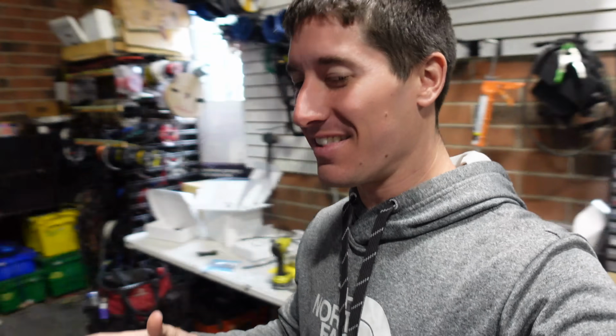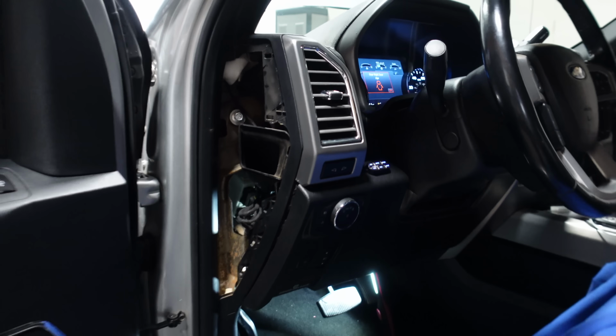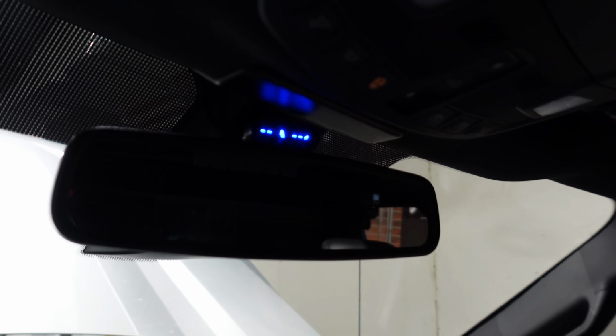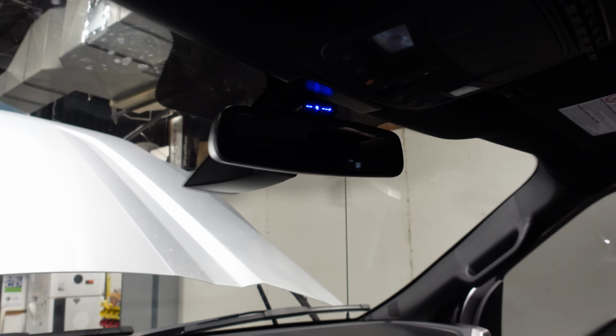It's alive. We have the Escort IXCI all in the truck, all powered up. You guys just saw the entire install. Now you can see my buttons hiding right down there. You can see the display way up there by the mirror, which is where I like it. There we go. You can actually read it now.